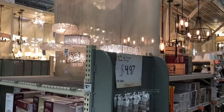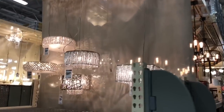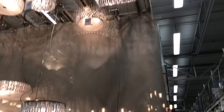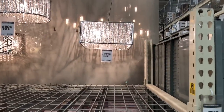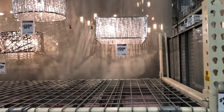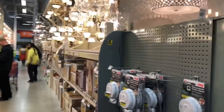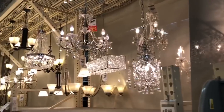Guys, before I go, look at these lights. I wanted to show you guys. They're so pretty. All of these are so pretty. I used to want these in my old house. Like that square one right there that's mounted for $189. And this is like this pendant light. It's so pretty. Let's look at the other lights to see what they have. Look at these. It's so pretty.